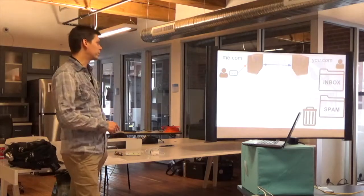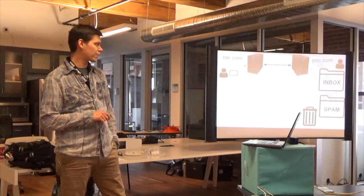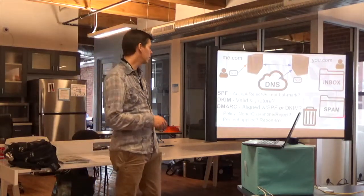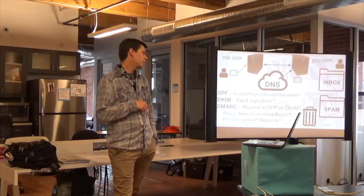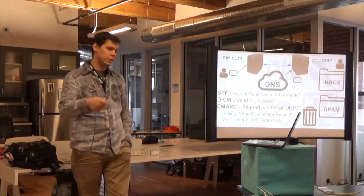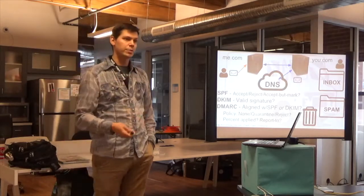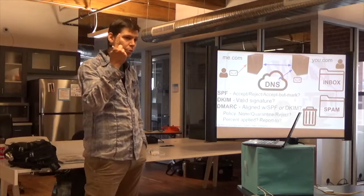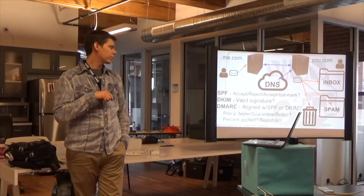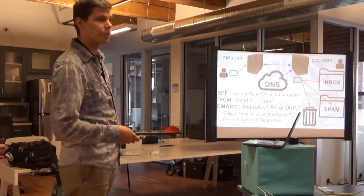So when you send a message, it leaves my server and hits you.com. Your server, before putting it anywhere, does a check. It looks up my DNS based on the from header in the email. It looks for, is there an SPF record? And should I, based on that SPF information, accept, reject, or accept but mark this message? Looks up DKIM, is the signature valid? And then it asks, based on the DMARC policy, what should I do with this message if it's not aligned with SPF and DKIM? You can apply no action, you can quarantine it, which means spam folder, or you can reject it outright. So that's your three options. That's in a nutshell.